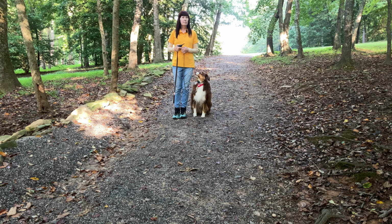Again, he can go to either side or in front or behind me, and it just looks like he's following on the left side since we've done a lot of heel and sit. Hey, he's doing well.